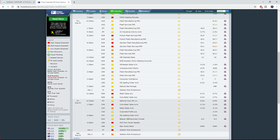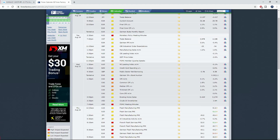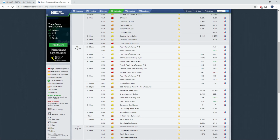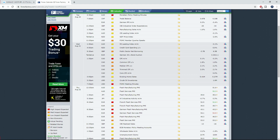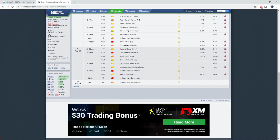So action-packed week next week, especially for those pairs that we have just been through, you know, the euro, the CAD, and the New Zealand dollar and the Australian dollar. So just be mindful of all of those. Let's see how those charts develop. Might be some good opportunities to get in on some big moves.